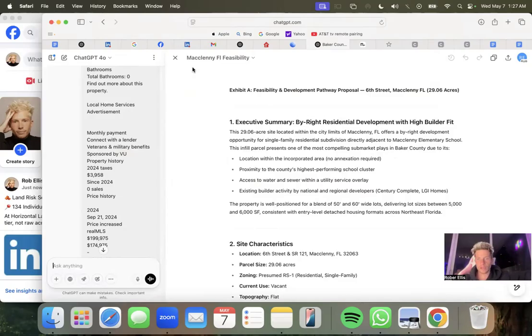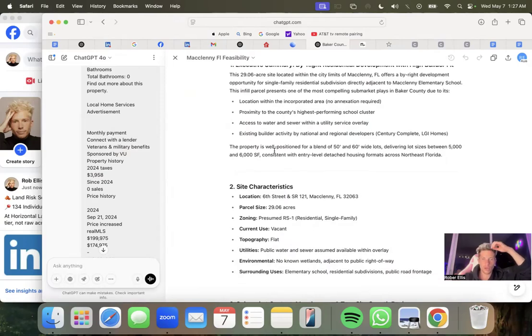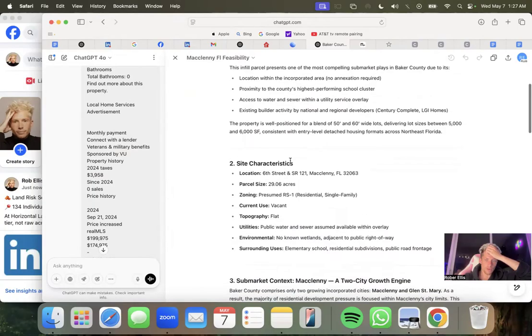Okay, Exhibit A, feasibility and development pathway proposal, 6th Street, Macclenny, Florida. Executive summary, by right residential development with high builder fit. This site within the city offers a by right development opportunity for single-family residential directly adjacent to McKinley Elementary School. This infill represents one of the most compelling submarket plays in Baker County due to its location within the incorporated area, no annexation, proximity to the county's highest performing school cluster, access to water and sewer, existing builder activity. The property is well positioned for a blend of 50 and 60 foot.